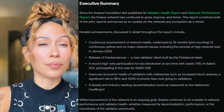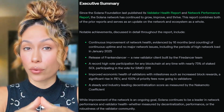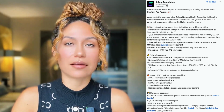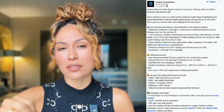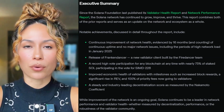Over 1 billion in quarterly app revenue has been recorded for 2 straight quarters. The network has delivered 6 years of uninterrupted uptime. The network is secured by 1,295 validator nodes, and the Nakamoto coefficient stands at 20, a key measure of decentralization and resilience. Solana's roadmap features the most important upgrades.